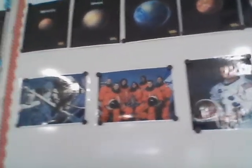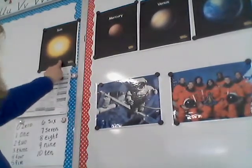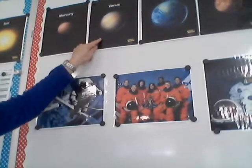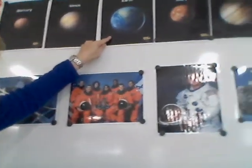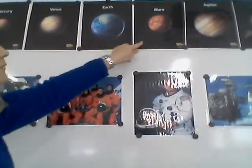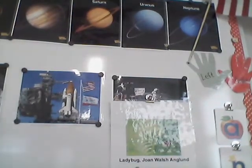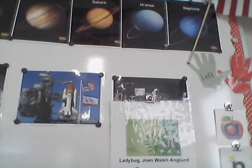Okay, so here's our planets, but of course we start off with the sun, and then we have Mercury, Venus, Earth, this is where we live. Okay, then we have Mars, Jupiter, and we have Saturn, Uranus, and finally Neptune. Okay, and we'll learn more about that.